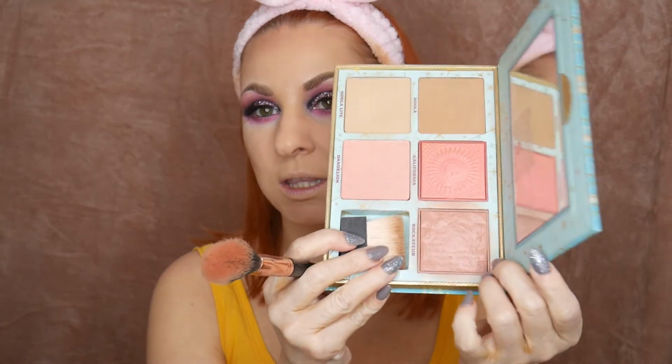Loving it. So blush, I'm going to take my Beauty Bay Make Me blush brush and I think I'm going to take Rocketeer from my Cheek Parade by Benefit, which is this one here, and I'm going to do my cheeks with that.